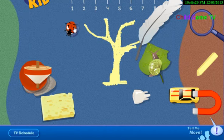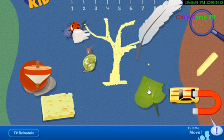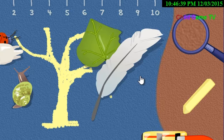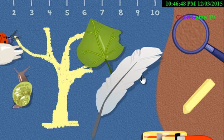The red shell protects the ladybug's wings. A snail leaves a slimy trail. The little lines on the leaf are called veins. A bird's feathers keep it warm and dry.